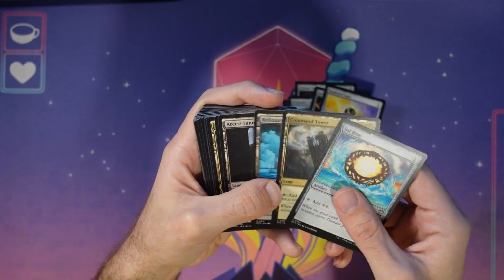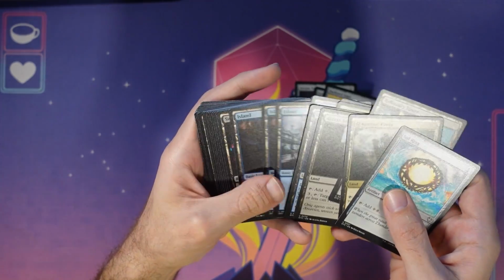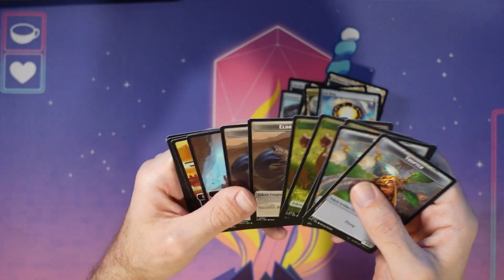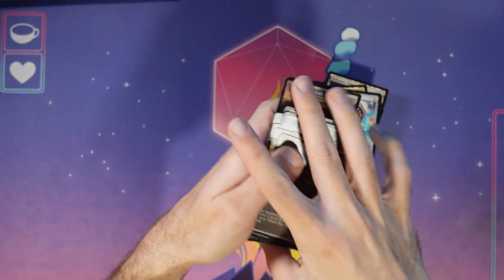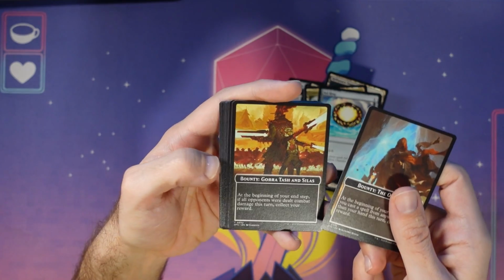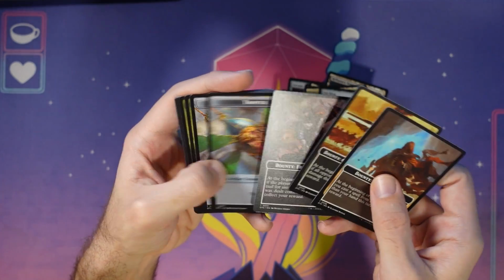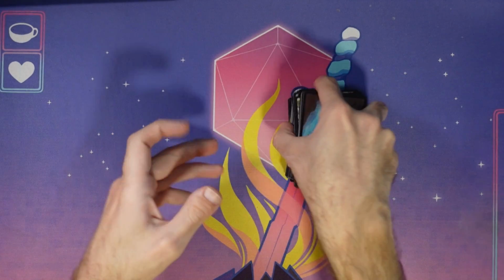There's that new art on Sol Ring we talked about before. More ways to get through some lands. And then we got our tokens and our bounties at the back. So really once again, the art on these is so good. Like, for these bounty cards, don't sleep on this stuff. I want to know about a lot of these characters. They're cool. Okay, that was that deck.